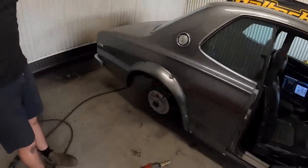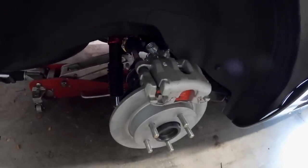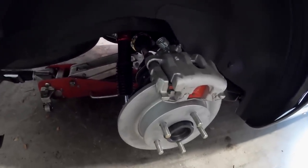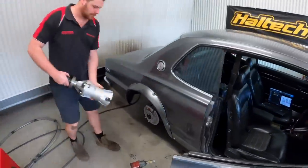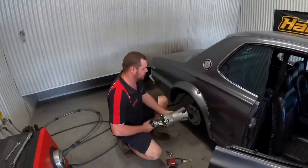You get the bad job? Yeah, always, mate. Always. We measured up for some brake cables that Hopper Stoppers are going to make us yesterday. They got a little chart that you fill in of how it's going to work, so we'll have a handbrake at some stage, hopefully.